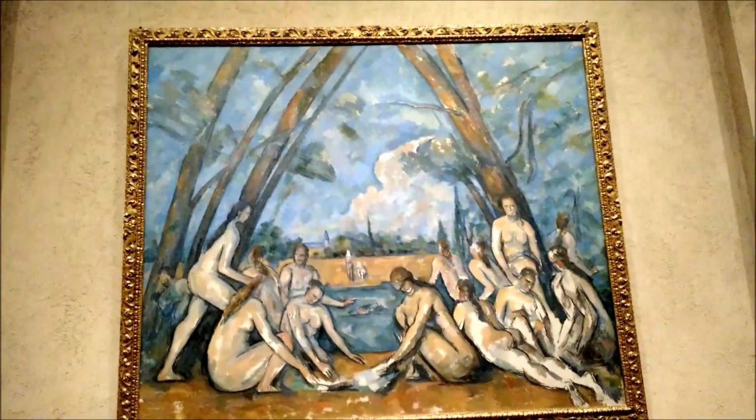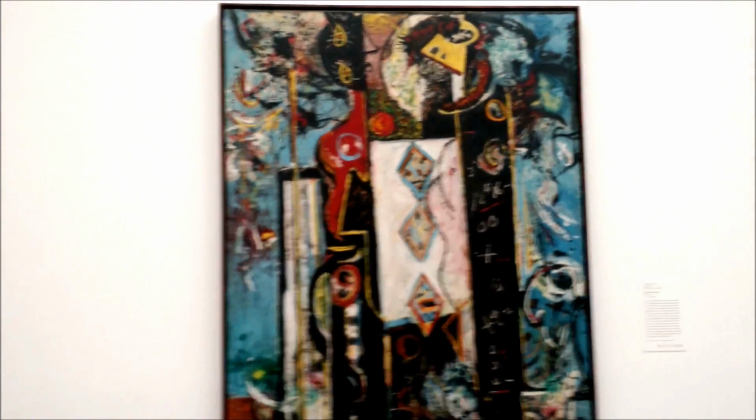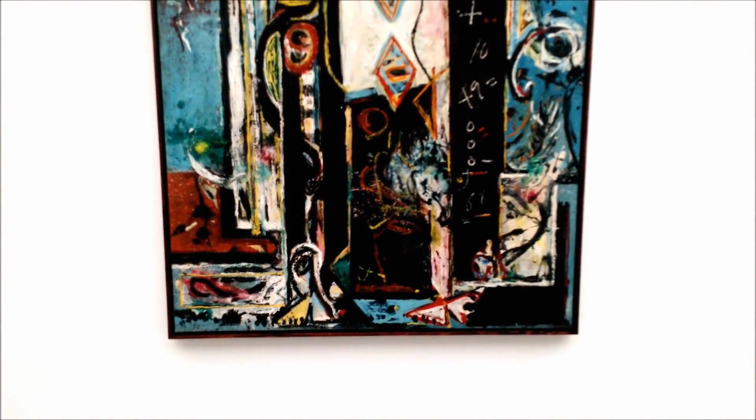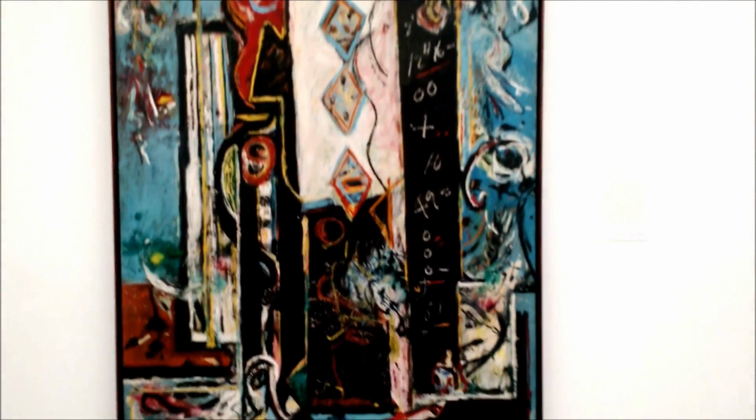We'll now step into modern art to see the context in which we live today. This is a Jackson Pollock piece called Male and Female. Is there not a more perfect representation of the modern self and identity than this?